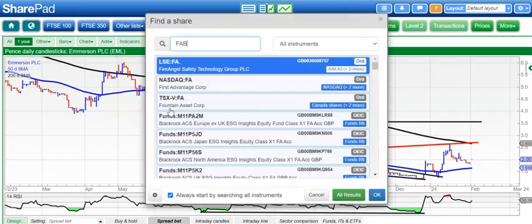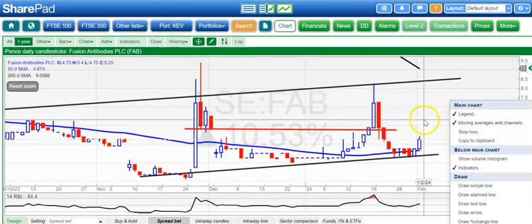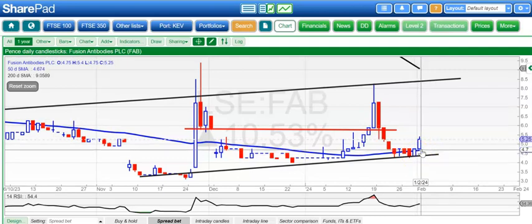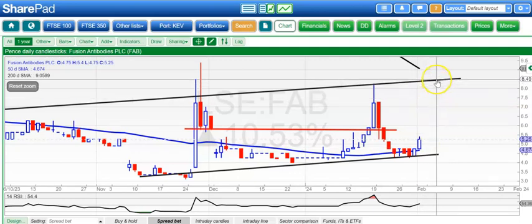Onto a stock which I know a lot of people are willing up at the moment, possibly including the company itself, and that's Fusion Antibodies. Here we've had an end of day close yesterday above a rising 50-day line. It's been good follow through so far this morning, and we're looking for 8.5 pence over the course of February.